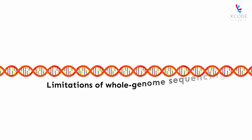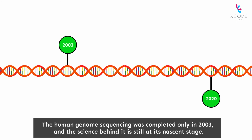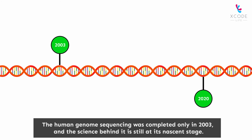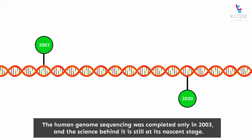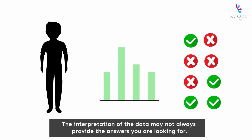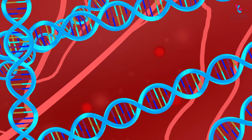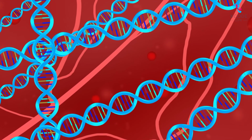Now, let's take a look at some of the limitations of whole genome sequencing. The human genome sequencing was completed only in 2003, and the science behind it is still at its nascent stage. The interpretation of the data may not always provide the answers you are looking for. There's still so much chunk of the DNA sequence whose association to human health is undiscovered.